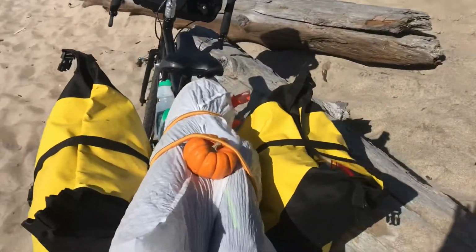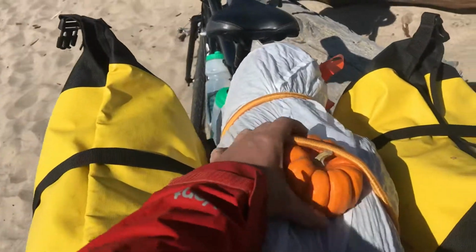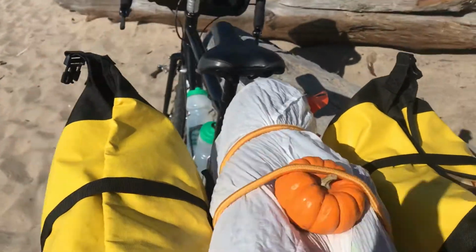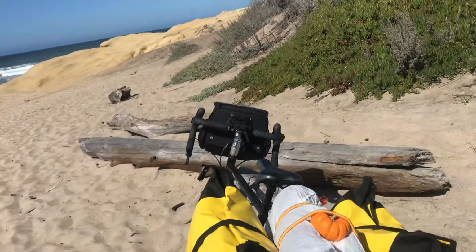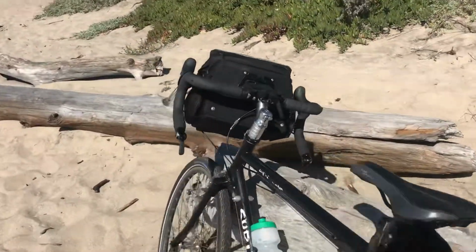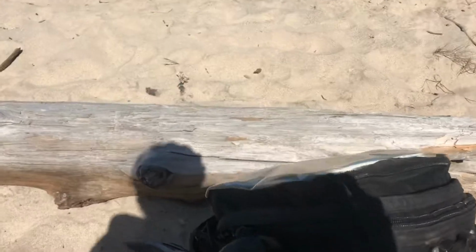And this is my companion for the trip. This is Pumpkin Bert. He is along for the ride. My protector. What else? This is my front pack. It's full of sunscreen and a map.